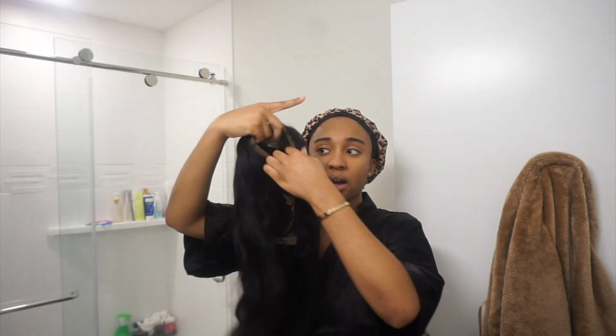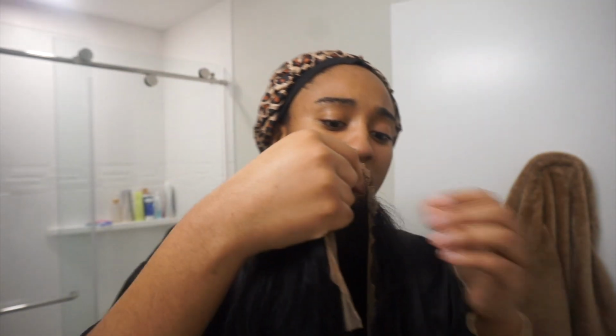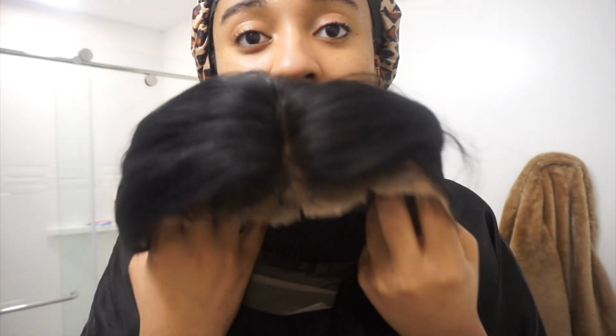They sent me a 22-inch frontal wig. I went ahead and plucked the wig and cut the lace, and I also dyed it jet black, because that was kind of what I was going for now. So we're gonna be installing this on my head, chatting, throwing in a little bit of makeup, a little bit of outfit, and fragrance.